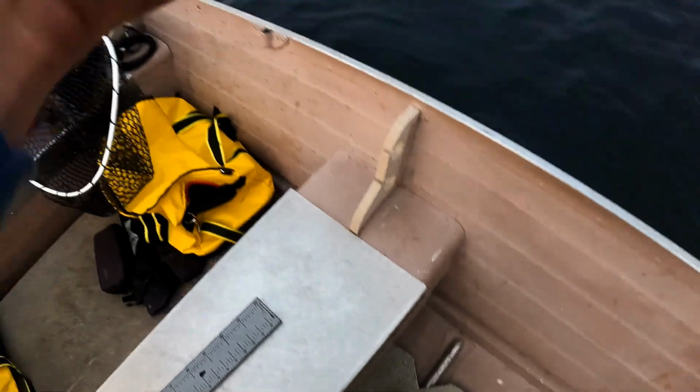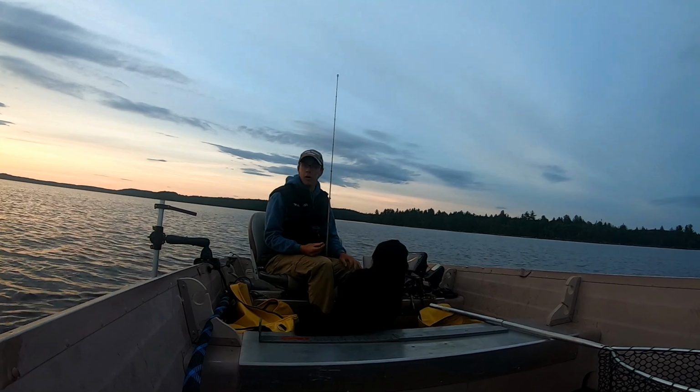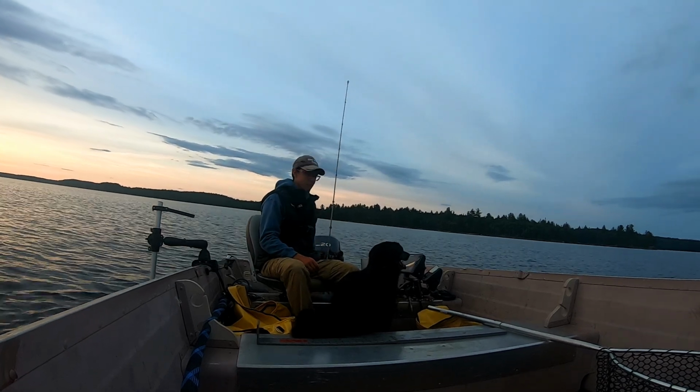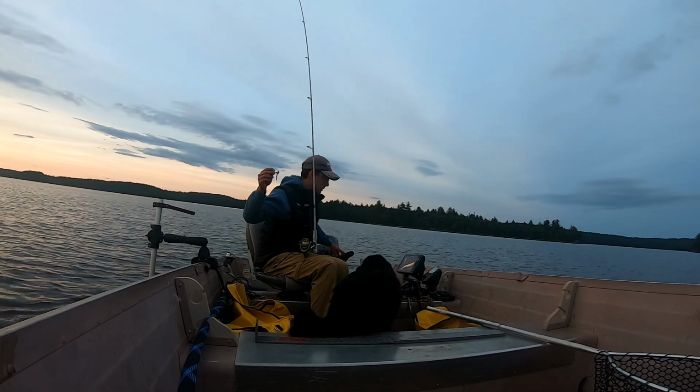There she goes. Awesome fish. Wow, well, that was a lot of fun. That fish fought like crazy. And we're rocking. Here, I'll shut the motor off for a second.